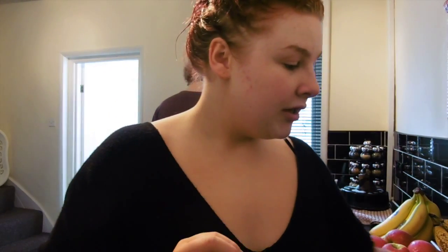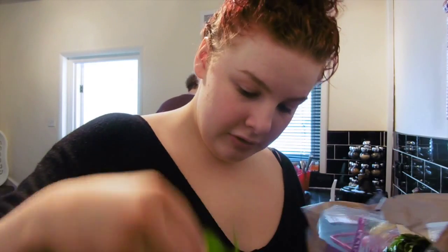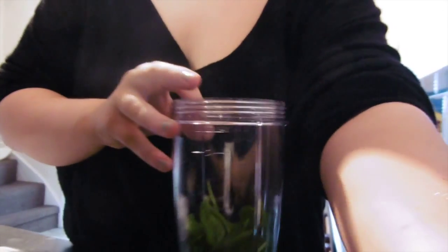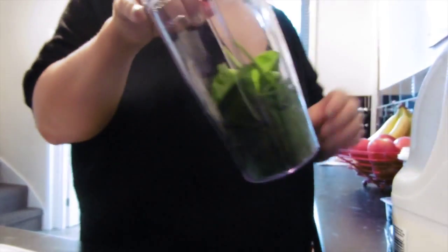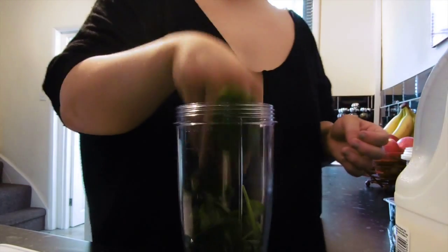So I'm gonna first put in some spinach. I put spinach in all of my smoothies because I think it's good for you. Could do with showing you, to be honest. Maybe put it there. So put that much spinach in. Put as much spinach in as you want. You can put spinach in or kale.